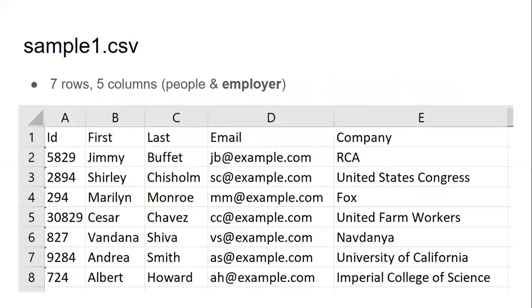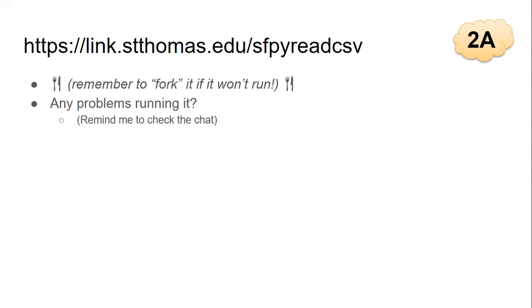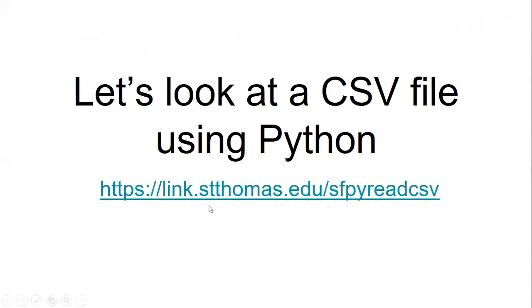All right, so we have 3 files that we'll deal with. The first one is just a small context table type file, or maybe it's from an external data source. We've got a row ID, and we've got Jimmy Buffett and Shirley Chisholm and Marilyn Monroe and Cesar Chavez and where they work and their email address. And that's all we know about them from this data set. So first thing is just run it. Let's just see what displays after you fork it when you run it.